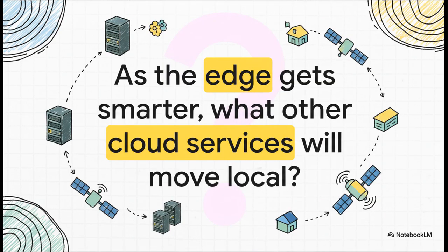And really, this whole thing points to a much bigger trend, doesn't it? We're seeing more and more core cloud services move from those massive centralized data centers out to the edge, closer to us. So as the edge keeps getting smarter and more powerful, you have to wonder, what's next? What other cloud services are going to start running right here in our own facilities? It's a pretty interesting future to think about.